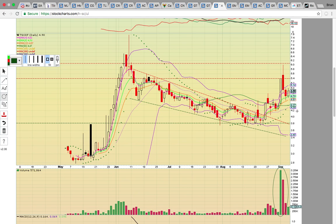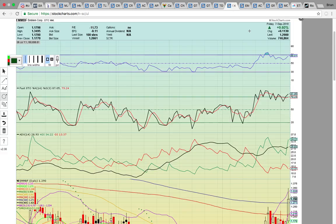As long as it stays above the dotted purple line, the middle Bollinger Band, which is the 20-day simple moving average, and above the green line, the 50-day simple moving average, this uptrend should continue. What you want to see is a break above 540. A break above 540 should send it up to $6, because the big level to break is the high close from back in June.